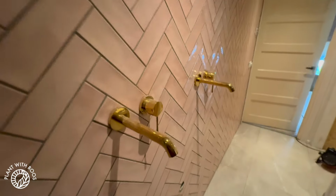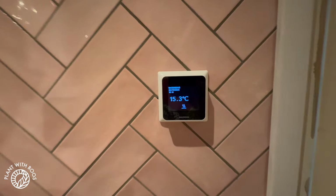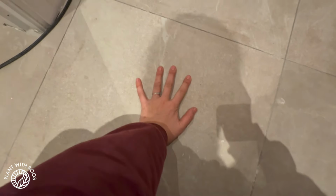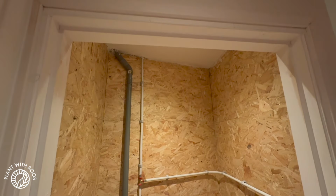I already showed you the taps, I think, that are looking so beautiful. The floor heating is also working. It's actually on right now. The tiles are not cold, not super warm, but not cold. And even in here, we now have a light. Oh, wide angle. It's really getting there now.